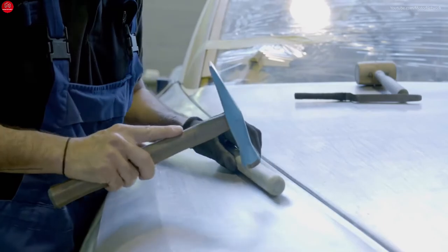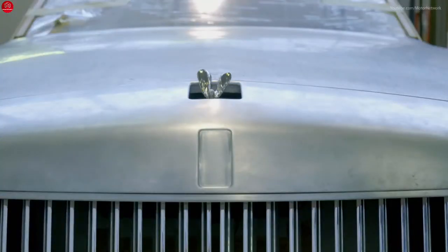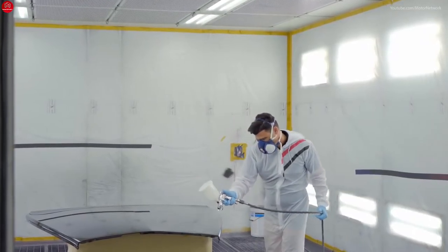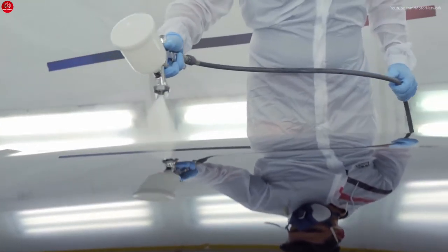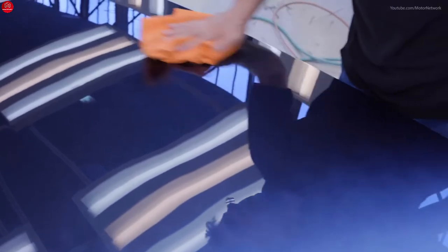Dimension of the human hand and the human eye. And that's a really incredible thing. The bonnet is sprayed by hand, and it has this wonderful transition from a dark color to a lighter shade of blue. It's a canvas that represents the human hand that created it.